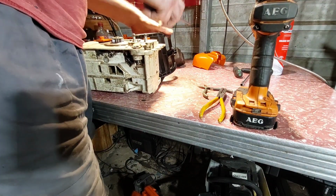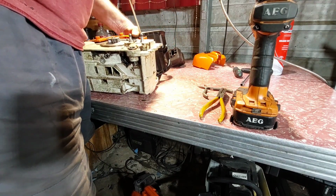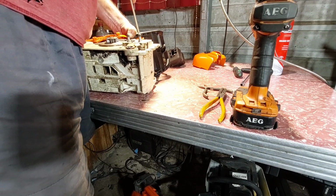Almost there, but it wants to pop back in. I'll turn the chain brake back off again and try to push it all the way through. Come on.